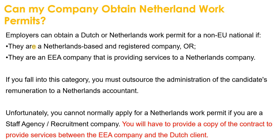Now, it is completely ruled out that if you are a staffing agency or recruitment agency, you can simply get the Netherlands work permit very easily. It has to be a registered company inside the Netherlands. And for that, Immigration Ultimate comes into play, as we are a registered staffing company inside the Netherlands.